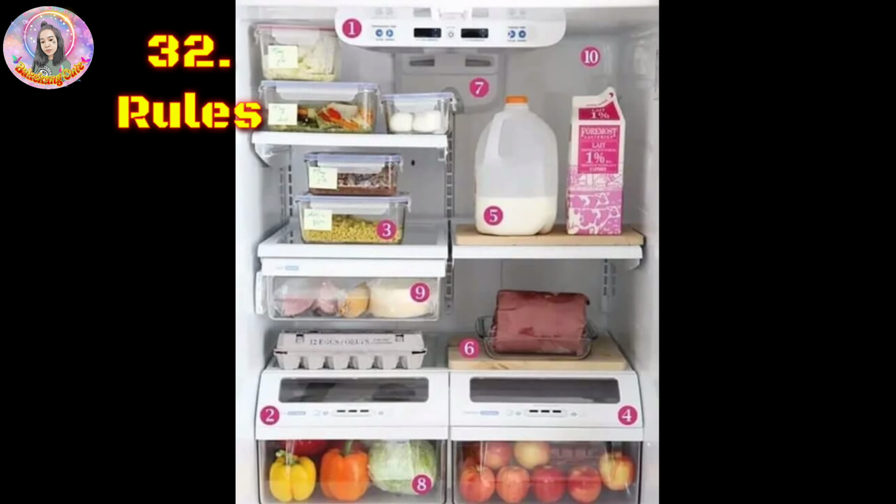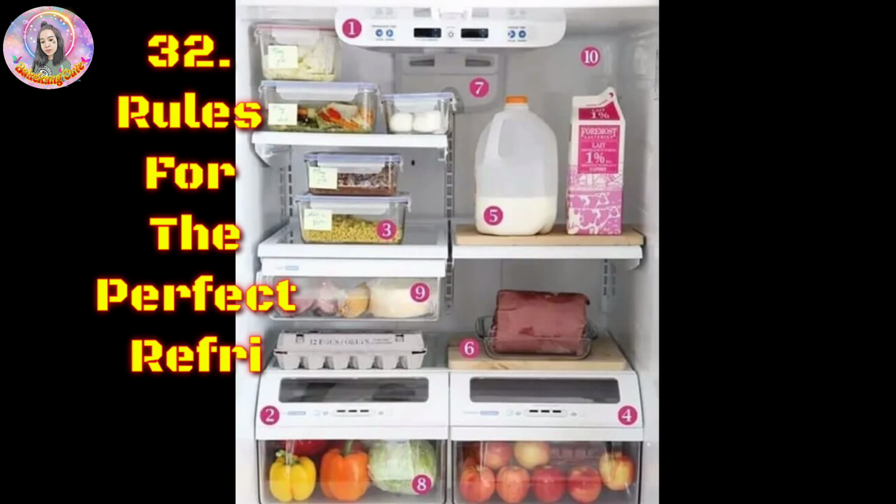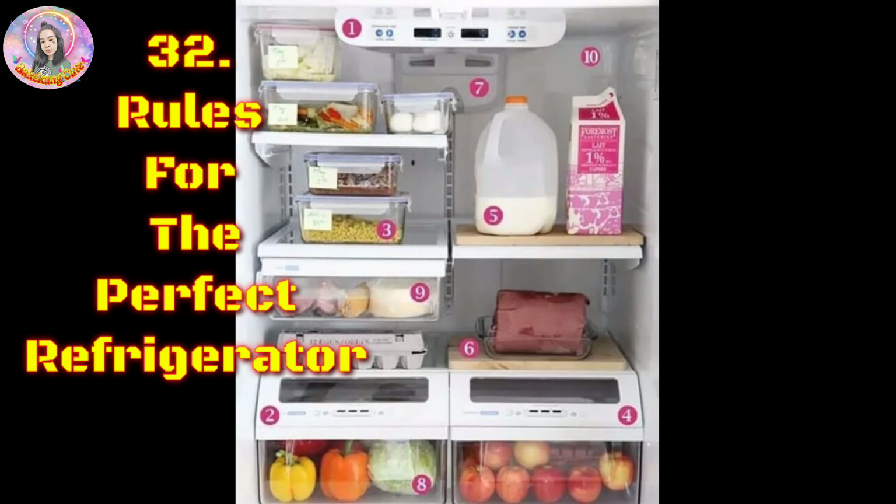Rules for the perfect refrigerator. While everyone has their own way to organize the refrigerator to find things easily, we found the best place for each type of food to go so that it lasts longer without going rancid. First, the fridge should be set to 40 degrees Fahrenheit, 5 degrees Celsius, or below to prevent bacteria growth, and make sure the temperatures are set on the vegetable drawers as well.